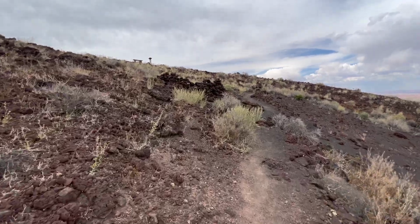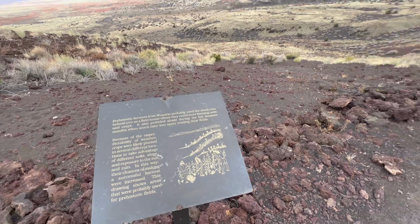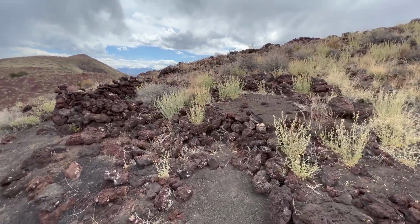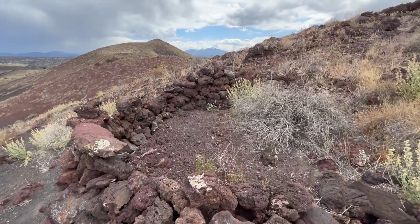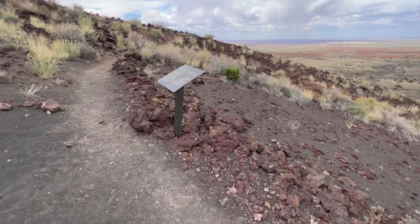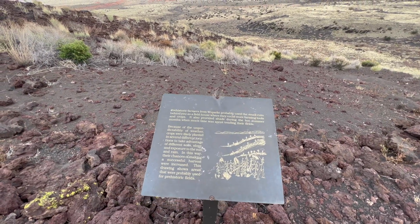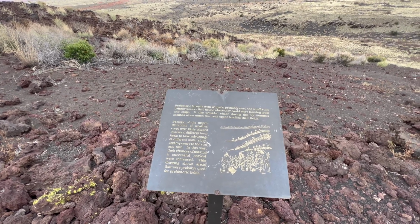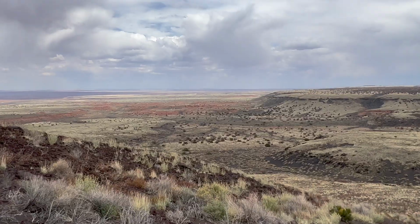That little wall somebody built. Oh, this is the wall we just saw. These are actually ancient ruins. Cool. Made out of a completely different rock. Obviously, it's the volcanic rock here. It says that the farmers from Wupatki probably used the ruins behind me as a field house where they could store farming tools and crops. Wupatki, the main pueblo, is way over there.